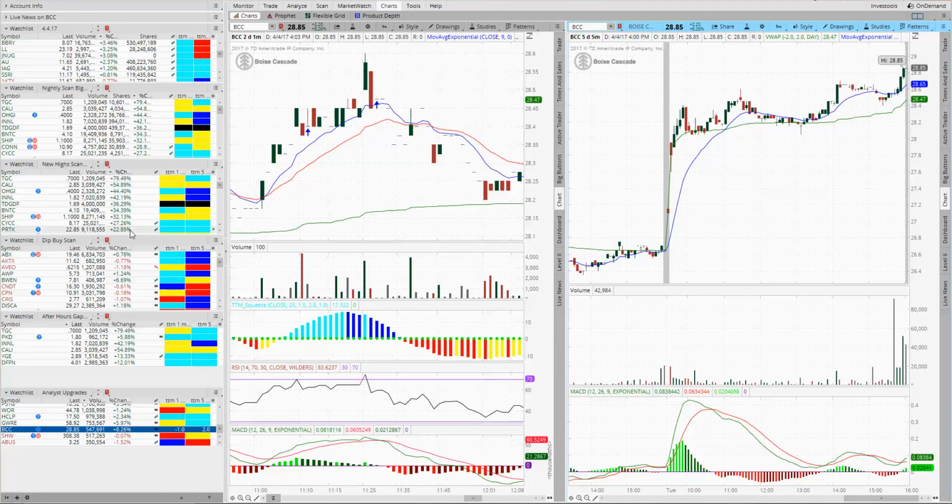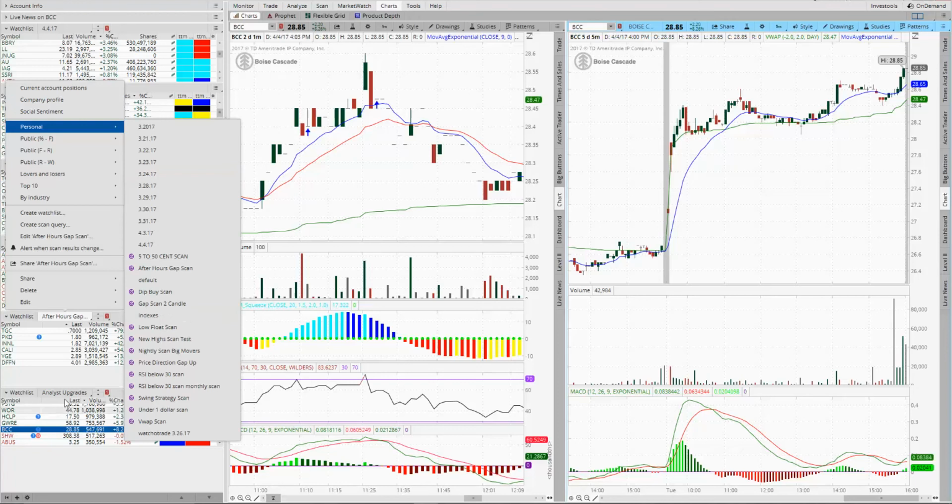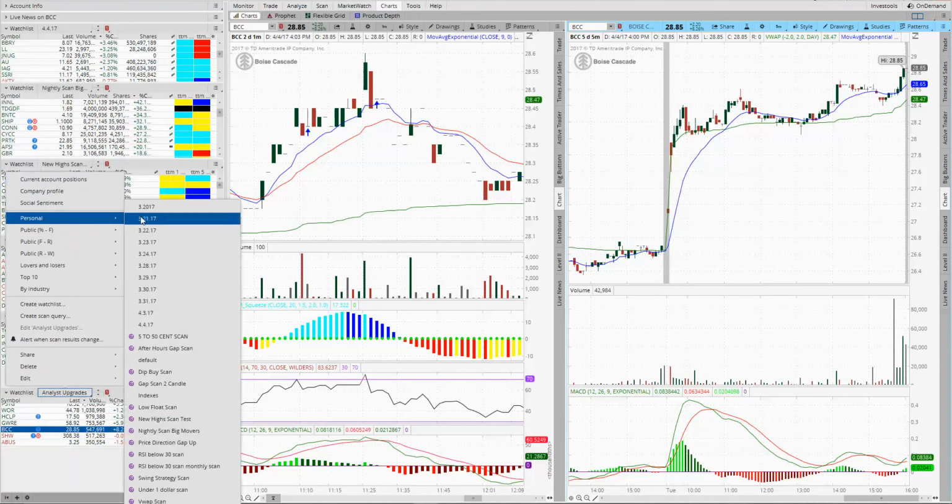I took one trade today. I actually posted it to the group. It popped up on my scanner, my nightly big move scanner that I always use. Let me put up my two candle gap scan, just in case.